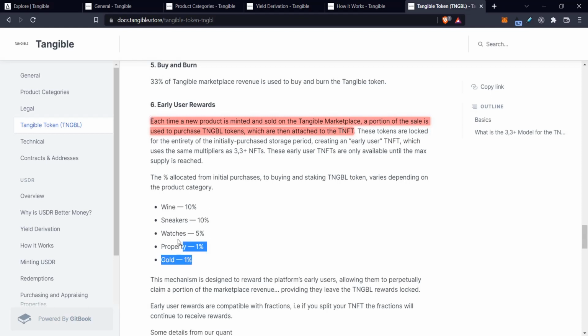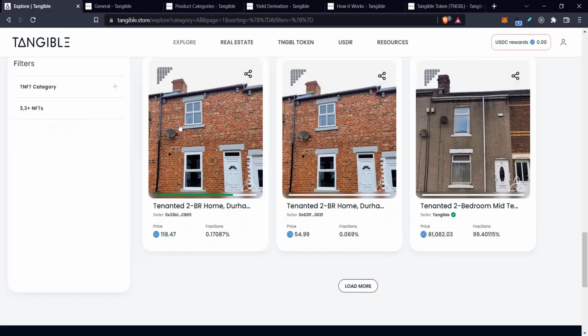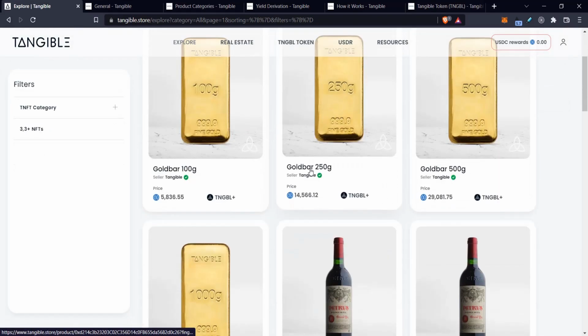Now there is some math here. It does show you that they're incentivizing some of the products more than others. So it would be better to do wine, if this is something you want, than it would be to do gold. And then there's a whole bunch of math, and you can read through that and so forth. Now, I think this is a pretty cool, interesting project. They're definitely trying their best to bring real world tangibility to the blockchain. And I like that there's a lot of projects that try to do this, but they're focused on one thing, because this is not something that's easy.